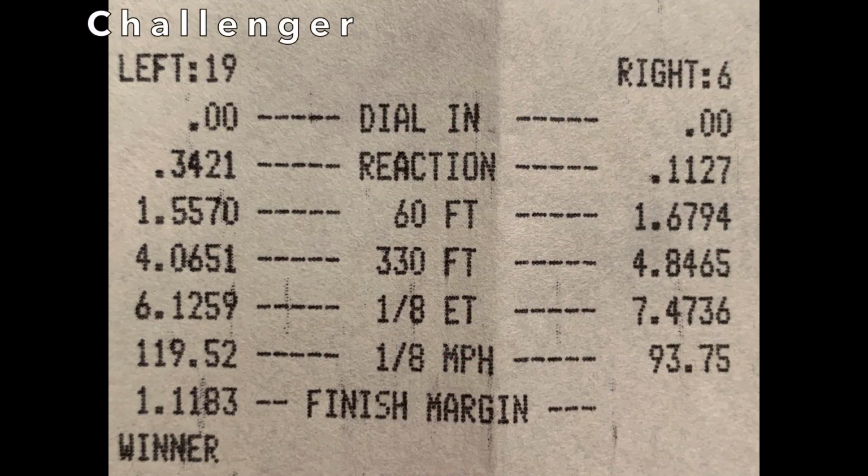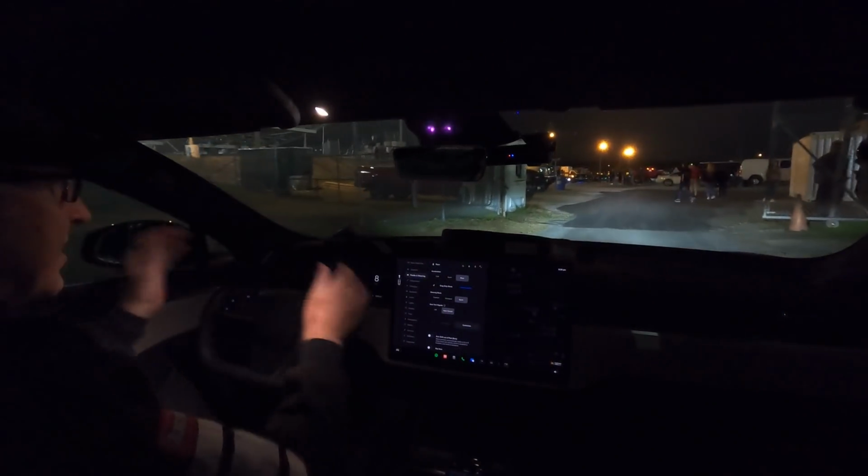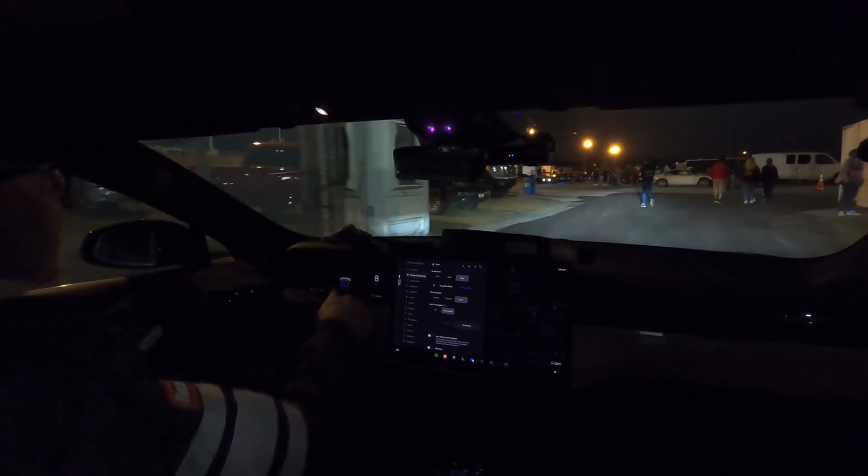So we ran a 6.12 at 119.5. Our 0.342 reaction was about 0.23 seconds after his 0.112 reaction. He was reacting to the tree, I was reacting to his car. I had a 1.55 60-foot to his 1.67, and the Challenger ran a 7.47 at 93.7 miles an hour. A lot of street cars out here, but 7.4 seconds is the fastest I've seen anybody running so far.